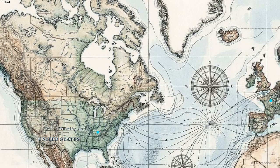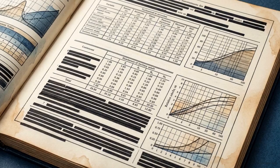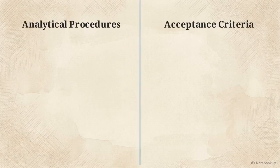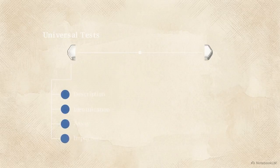It is the harmonized global rulebook used by the United States, Europe, and Japan to establish quality standards for all new chemical entities. In regulatory terms, a specification is a strict, legally binding list. It defines the exact analytical test procedures to be run and the numerical acceptance criteria a drug must meet to be considered safe. The guideline divides these requirements into two distinct categories: universal tests, which apply to every single new drug, and specific tests, which vary based on the drug's intended physical form and delivery mechanism.